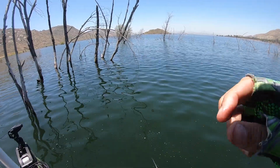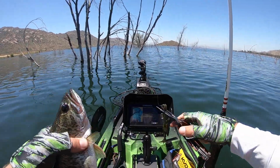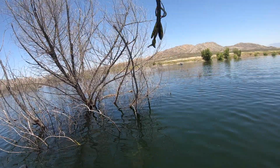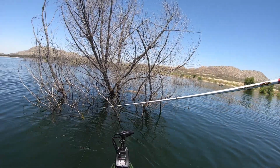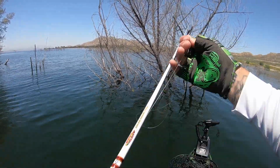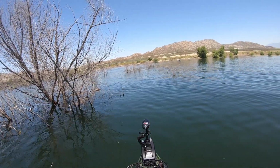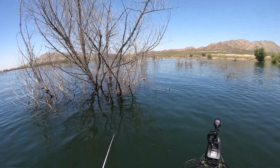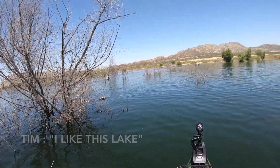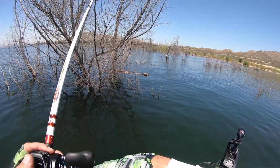Choked it. The fish definitely wanted it. Thanks, buddy. This is gonna be a dangerous cast. They're getting bigger.